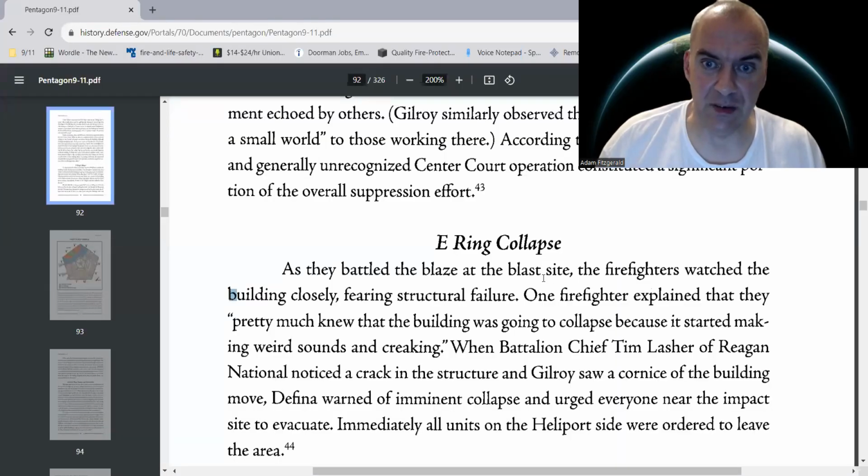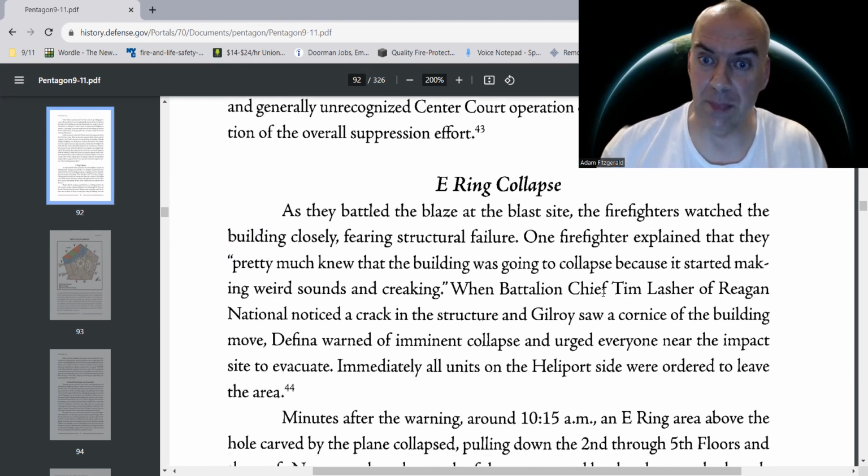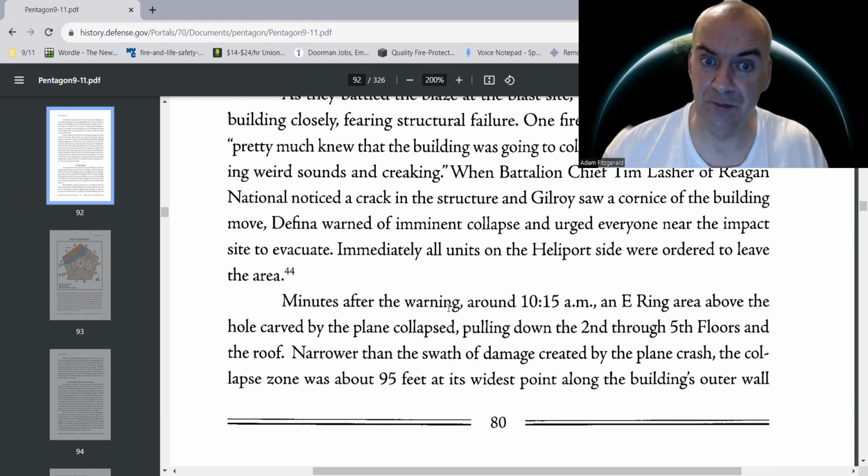As they battled the blaze at the blast site, the firefighters watched the building closely, fearing structural failure. One firefighter explained that they pretty much knew the building was going to collapse because it started making weird sounds and creaking. When Battalion Chief Tim Lasher of Reagan National noticed a crack in the structure and Gilroy saw a cornice of the building move, Defina warned of imminent collapse and urged everyone near the impact site to evacuate. Immediately, all units on the heliport side were ordered to leave the area.